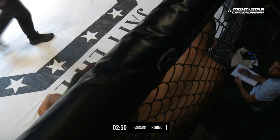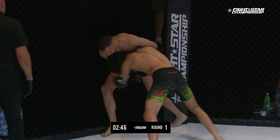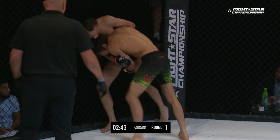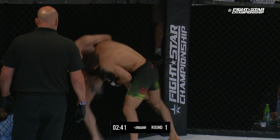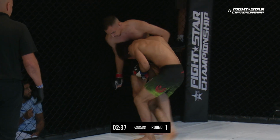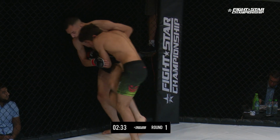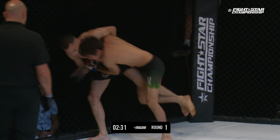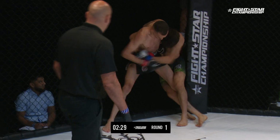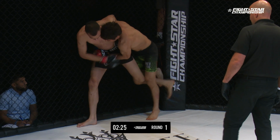With some good outside leg kicks. Micky in nice and deep. Looks like he's going to go for a single leg. Leithner looking to reap the leg here. Potentially was thinking about a high crotch, but looking for the body lock. Nice short punches there by Maslak, close range.